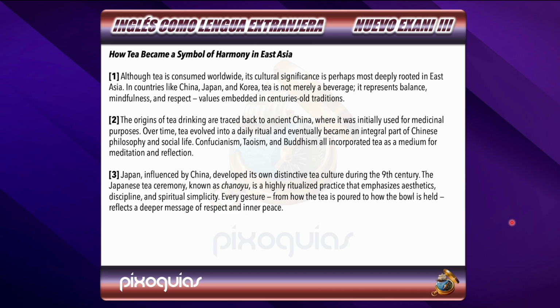Muy bien, entonces iniciamos con esta lectura. Dice así: How tea became a symbol of harmony in East Asia.